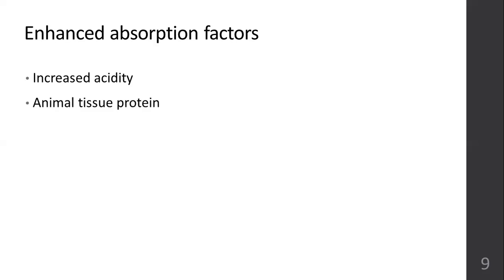Animal tissue protein like meat has a higher chance of iron absorption as compared to plant protein or non-tissue protein. Non-tissue protein is milk. Milk has protein, but it is not from animal tissue. Milk, cheese, eggs don't have the same effect. But other animal tissue protein like meat and organ meats, when you consume that, the iron is easily absorbed.